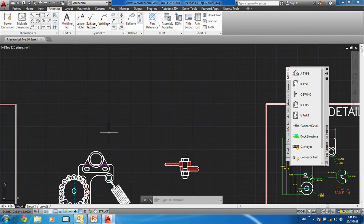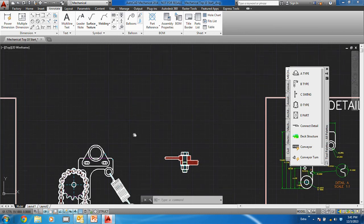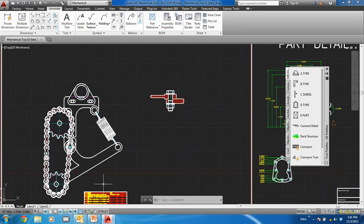If I had my block library set up with the part reference already, all of this is automatic. I don't have to stop and add the part ref. It's already there.